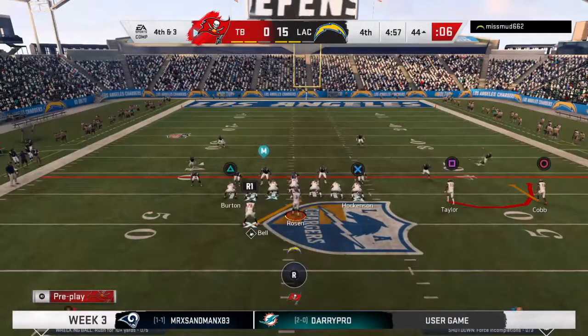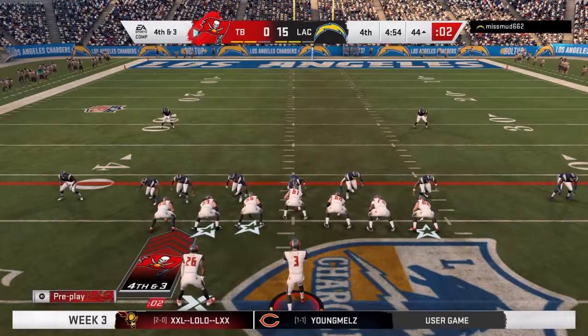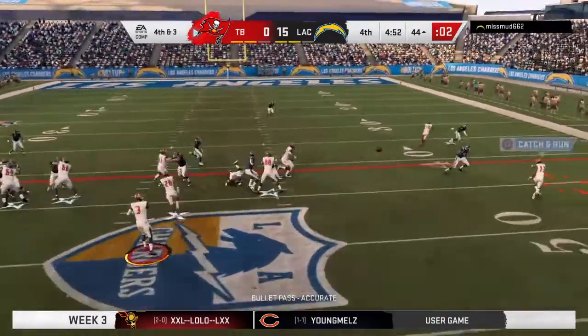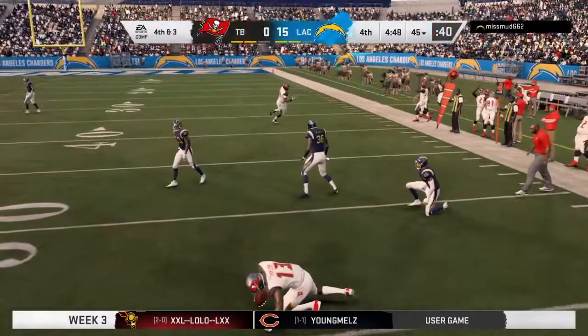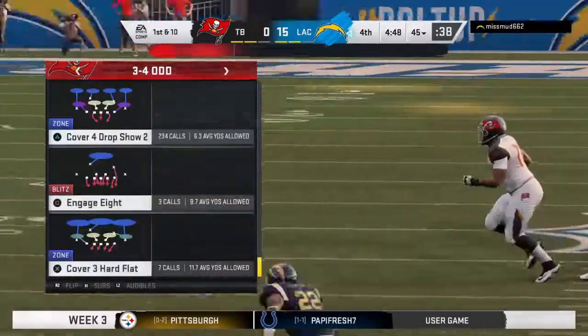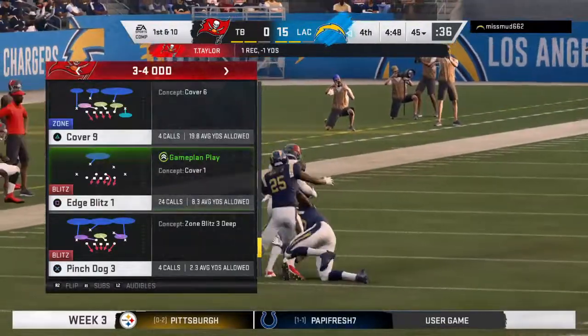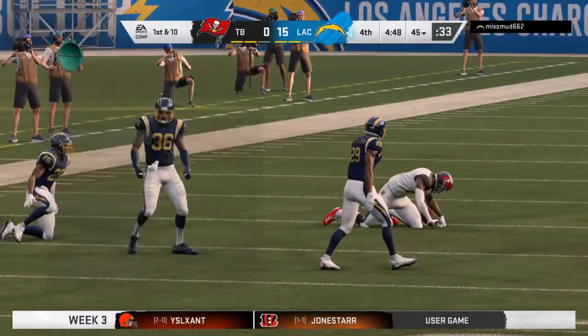And they're indeed going to go for it here on 4th down. So trailing here in the last quarter, let's see how this plays out. To the right side, complete to Taylor. But he will not get away. He stopped short of the marker. The Bucs try it on 4th down, but come up empty. And the Charger defense stands tall, and they get the football back.